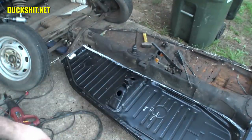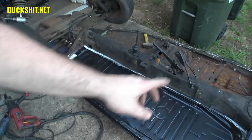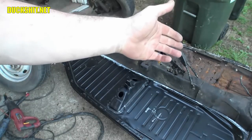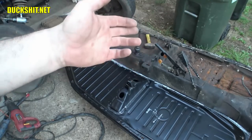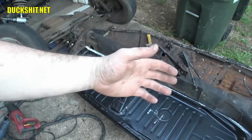I got my fan set up because last time the wind was blowing this way, and as I was welding along here, the smoke would blow out of my face. Well, one time the wind did change direction just for a moment, and it got up in my face, and I try to hold my breath whenever I'm welding anyway, so I do some short stints and then get away from it because I can't breathe smoke.